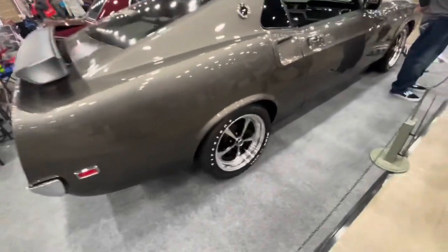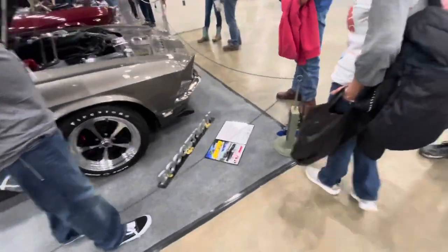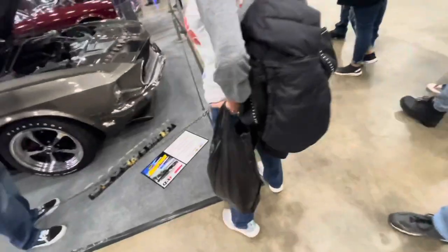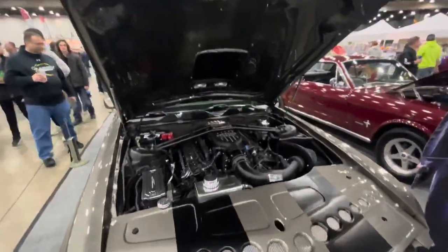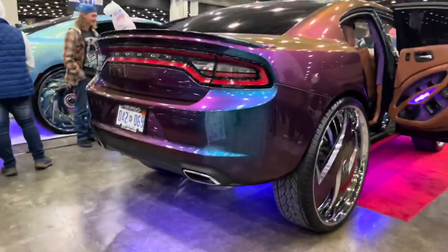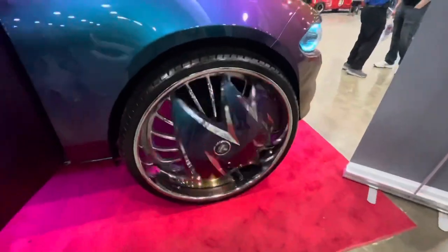Got a classic Mustang. Firestone tire. That's a 95. Yeah, a Night Set Hog. Yeah, that's a Night Set Hog. Oh, I was talking to you. Sheesh. Oh my goodness. Check this out.